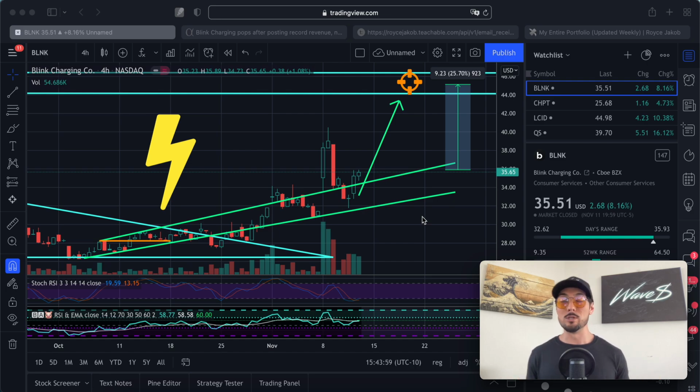The fundamental tailwinds, once again, of the infrastructure bill. Great earnings call that just happened, and the technical tailwinds of a bull flag breakout, an ascending channel, volume flooding in, the 4-hour Stochastics currently up. Everything's aligning. We'll talk about this a little more and talk upside price targets as we dive into the charts.